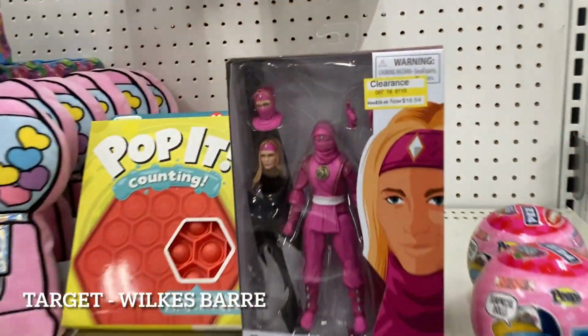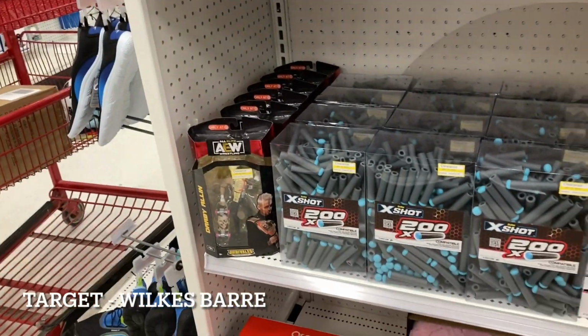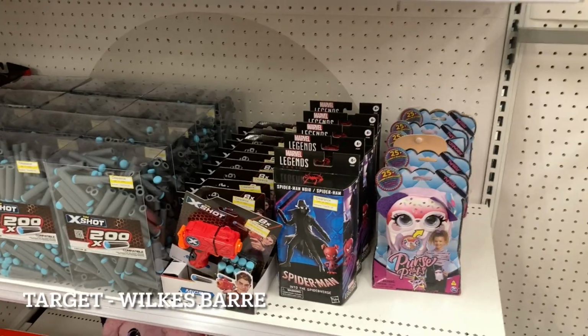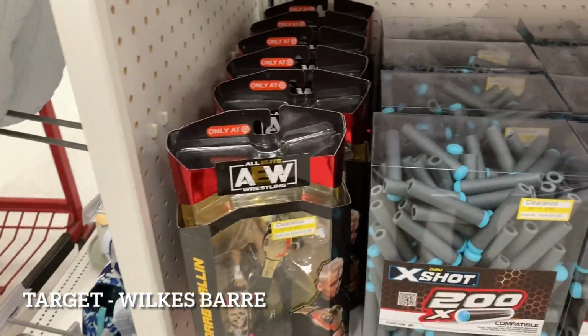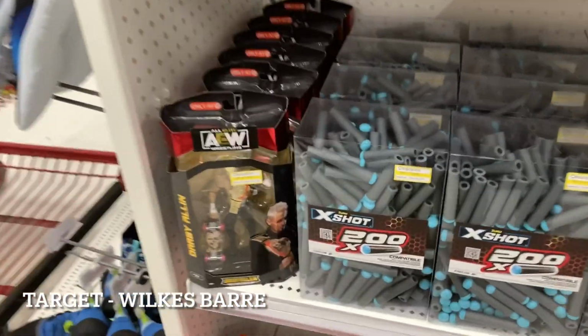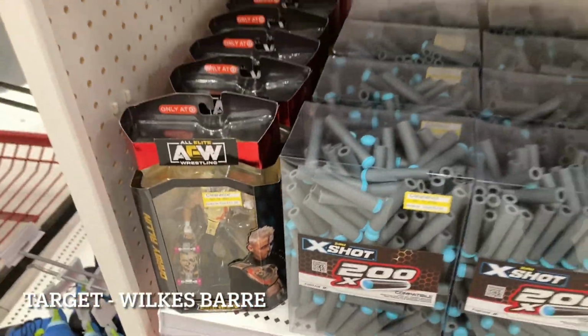This is freaking insane. That's actually very high for that one, but what the heck? Where did these come from? This is insane. Wilkes-Barre, Target, freaking blowing me away here. I'm gonna have to call some friends and see if I can hook some people up that I'm buddies with who are looking for these, because that's an insanely cheap price. What the heck? I'm at least getting one, maybe two of him, because I want to open it because of that skateboard. Oh man, this is insane.